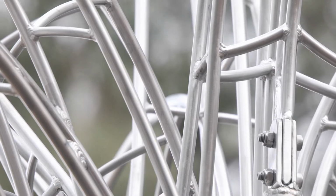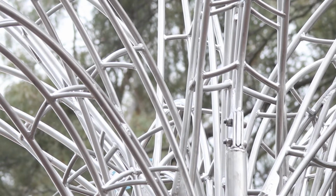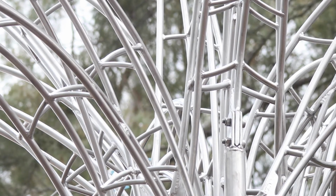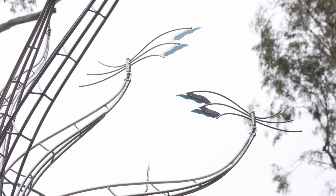So the whole sculpture is stainless steel. When you start with stainless steel, you really have to make the whole thing stainless steel because it doesn't like being with other materials. But it also means that we don't have to worry about maintenance, which is nice for councils. But I'm not much for painting things. I really like to be able to see the raw material as much as possible, even though I've added a few little bits of colour.